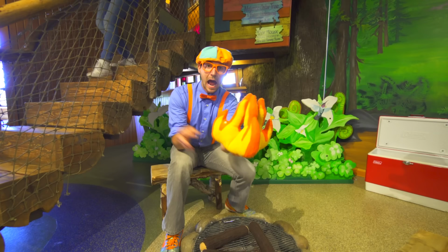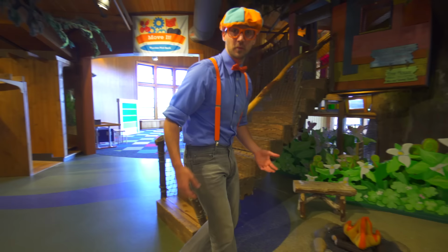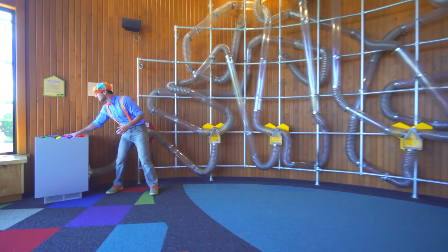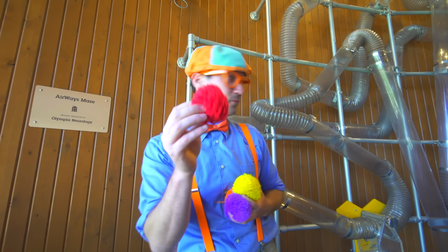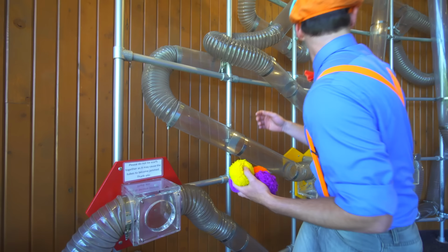Here's a piece of log, okay, and then, whoa, the vacuum tube room. Come here. Wow, I love this room in here. Okay, see, you grab the colorful balls and their scarves, like the orange one, purple one, yellow one, even the red one, and then you put it in here. Whoa. Then it goes over there. Watch, whoa, goes to the top.